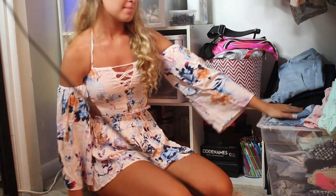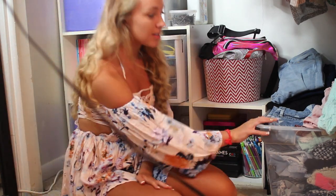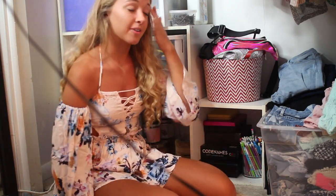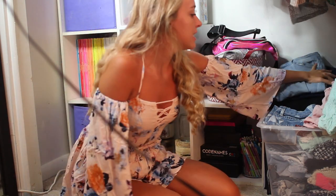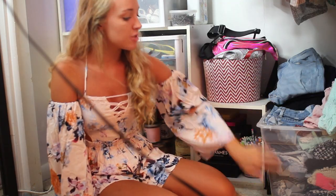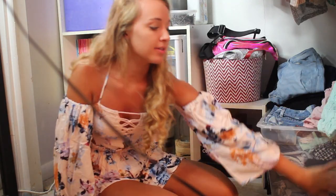In the corner, this is the glass part of my closet. I have this bin, also from Target. It's another clear bin. It has a white lid, but the lid's not on it. I have my jeans in the back, and then I have my denim shorts on this side, and all other shorts on this side.